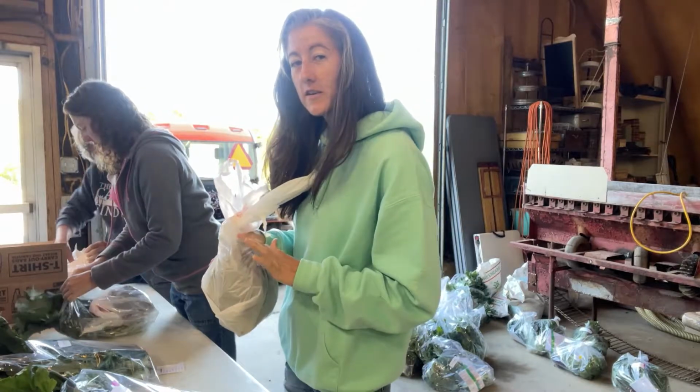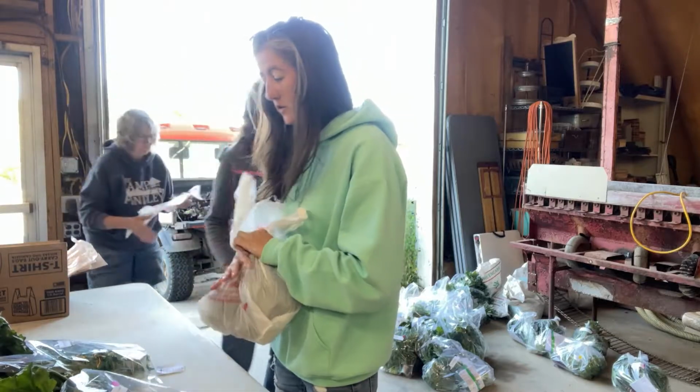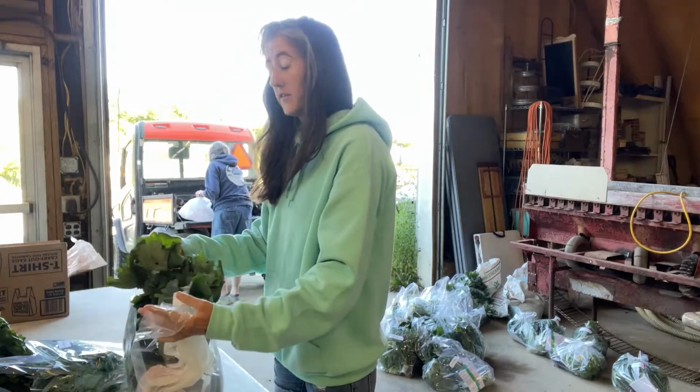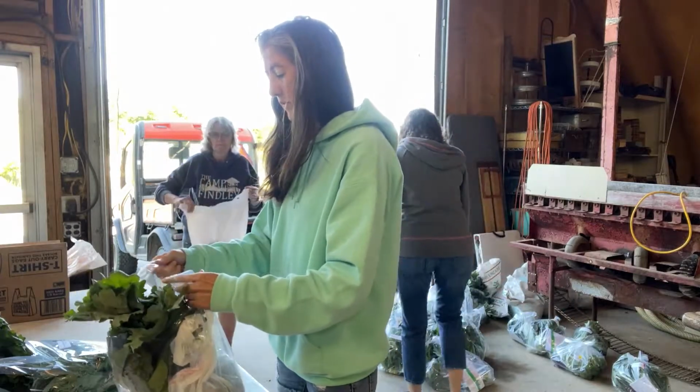Wash the lettuce leaves and then put them in a plastic bag. They'll last even longer. But in 2 weeks, it's a pretty long time. And we'll have lettuce almost every single week.